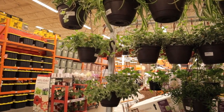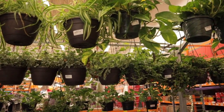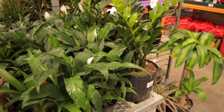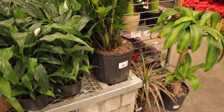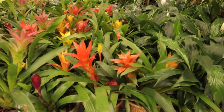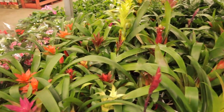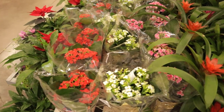Have some ivy and phytonias. Gorgeous pothos up there, massive, massive leaves. We also have this, the ZZ's really nice for $27. Peace lilies. Gorgeous. Bromeliads, Kalanchoe.